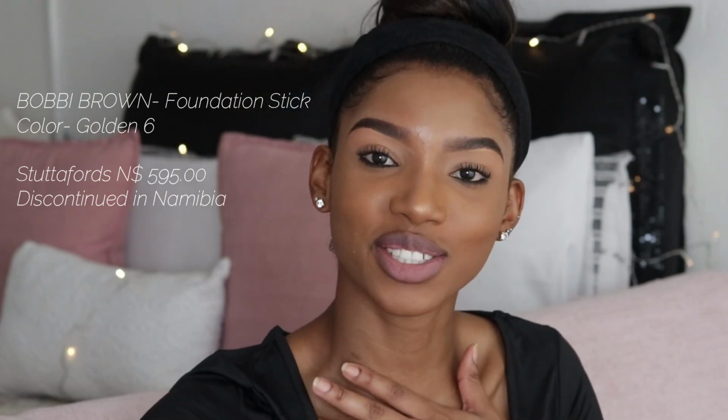The last foundation that I like is this Bobbi Brown as well. Guys, I have a thing for Bobbi Brown. Why did they do that? In Namibia, we do not have Bobbi Brown anymore, so there's no way I can buy it. If I want Bobbi Brown, I'll have to travel to SA, which is South Africa, the Republic of South Africa, and go buy it there, which I will do, by the way. Okay, so this is the Bobbi Brown foundation stick, in the color Golden 6.